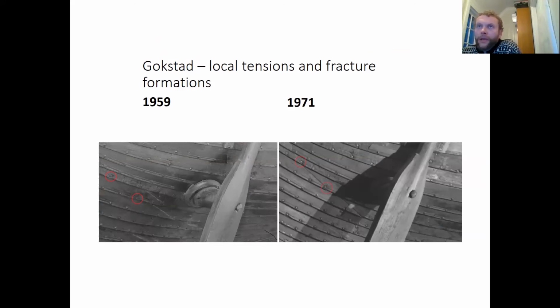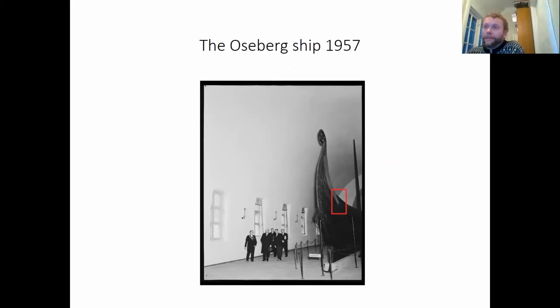We see fracture formations. The left picture here is from 1959, and the identical bolts you see are from 1971, and in 1971 we see a crack between the same two bolts. In 1959, this ship had been on exhibition for about 27 years. So it had avoided a crack in this area for many years, and then at some stage these fractures appear. This phenomenon of cracks we see especially at the stem and the stern of the ship, at the front and back ends of the ship.